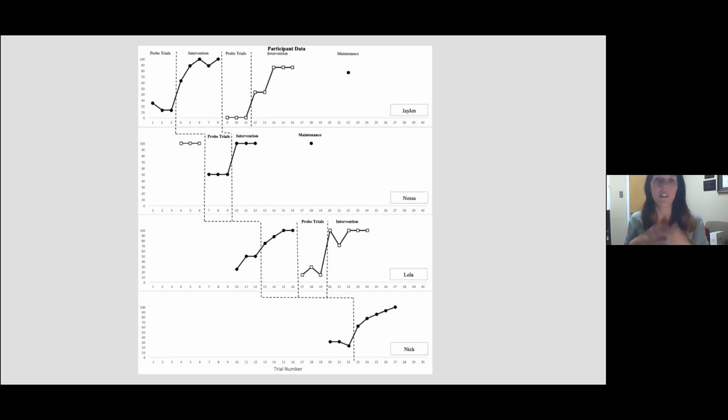So you can see, looking at the data points here, that this was a very successful intervention for teaching both using ATM and purchasing using a debit card. And for the two that were able to participate in the maintenance trials, which was just before COVID hit in 2019, they were able to maintain those skills.